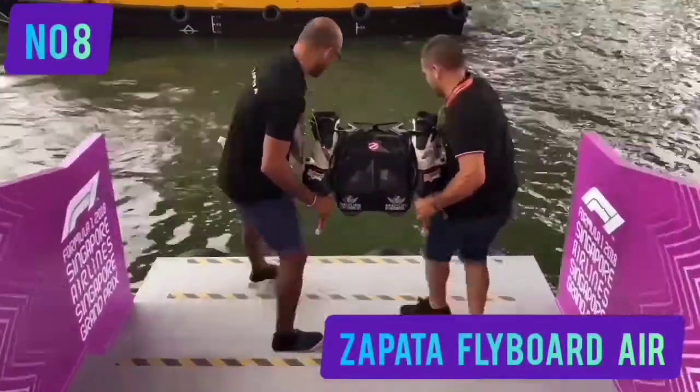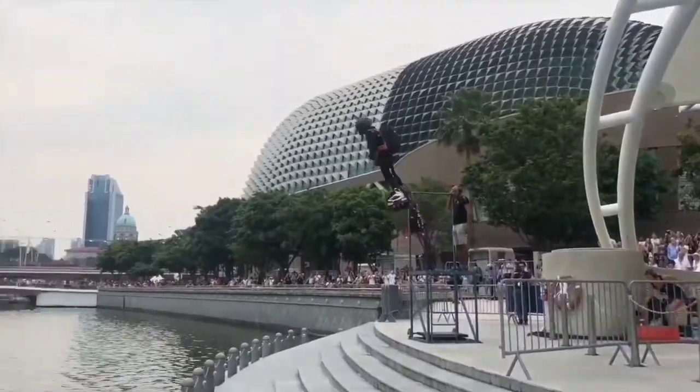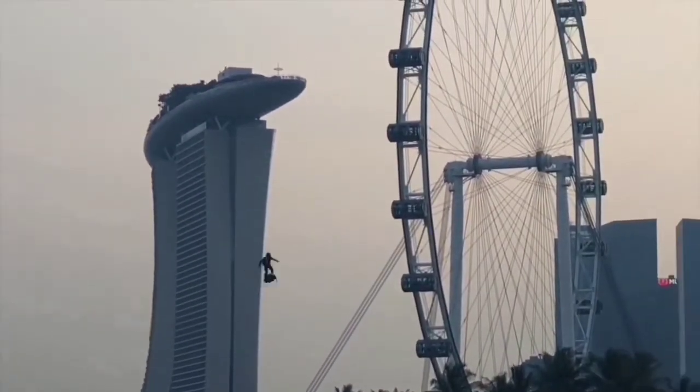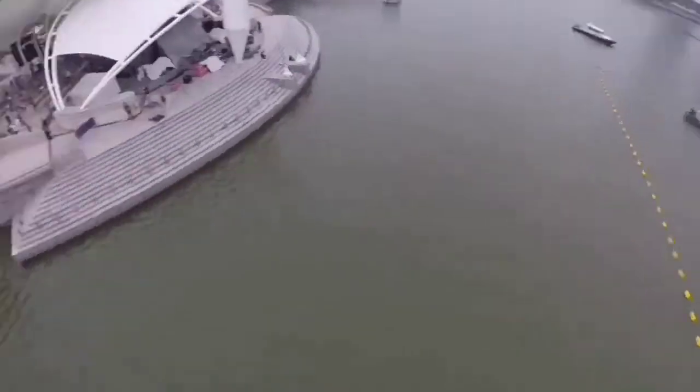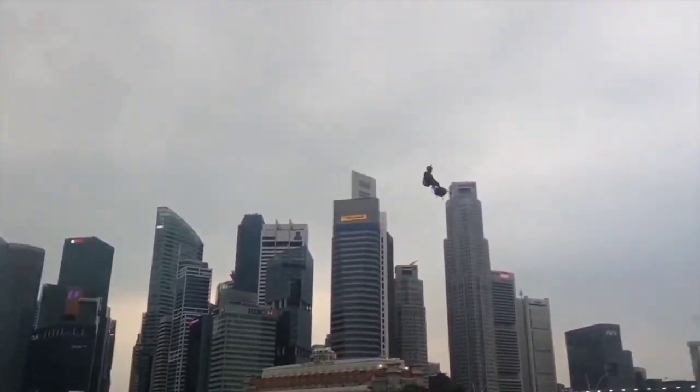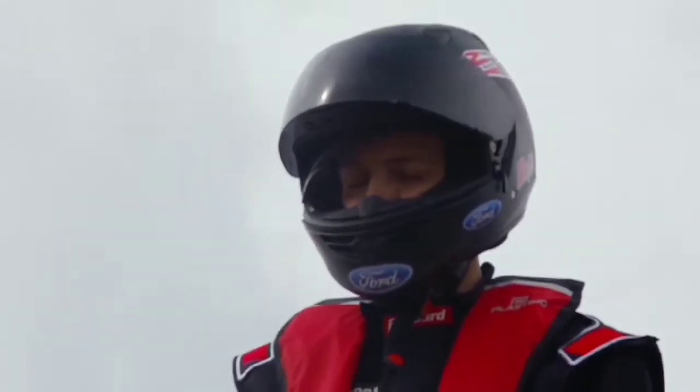Number 8 is ZAPATA FLYBOARD Air. The new technology of the FLYBOARD Air is a turning point in aviation. Precisely and carefully designed, with a large number of built-in safety features, this machine contains the safest, lightest and most maneuverable system ever created.